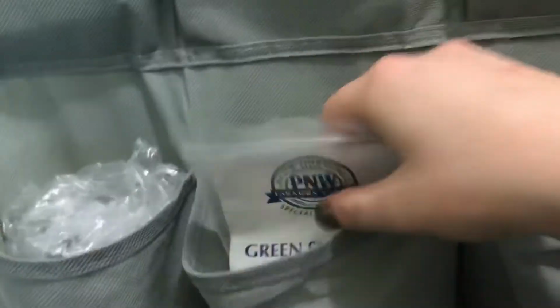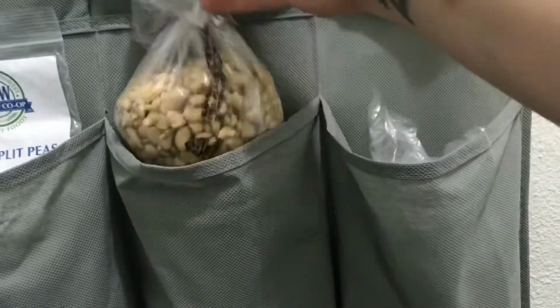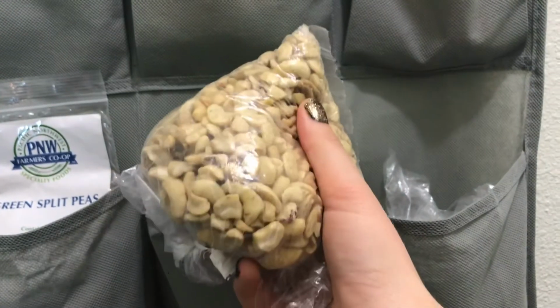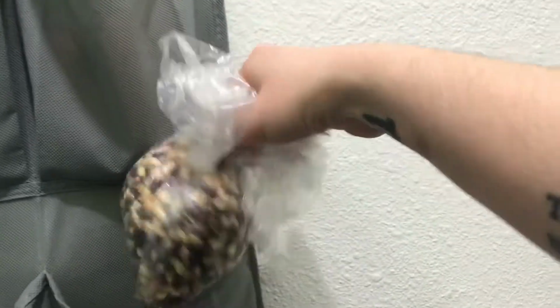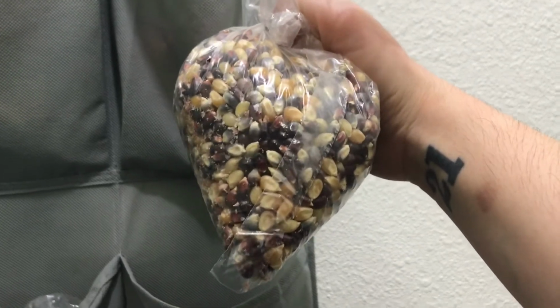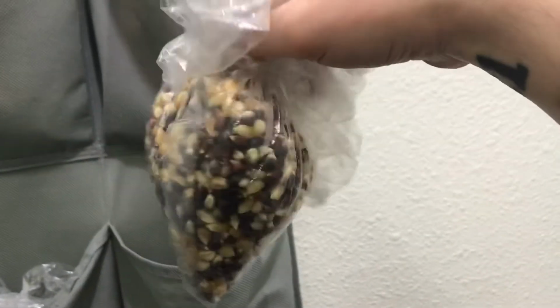Come for me. Here I got just a bunch of little lentils, and in here we got a bunch of cashews for, once again, when I make my vegan cheese. Here we have some popcorn kernels. I try to make my own popcorn just because there's less salt, and then I can add a vegan butter to it, and then it's nice and tasty. I like the tricolor because it just looks fancy. And yeah, that is literally all I have in my pantry with this giant shoe rack.